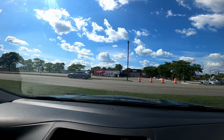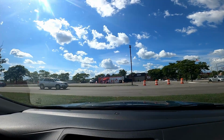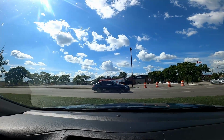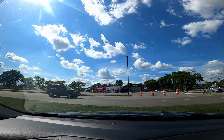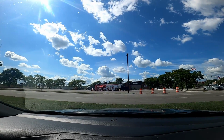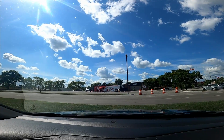So we're at Limeridge Mall in Hamilton, and we're going to try out the Jollibee Mobile Kitchen. Farm Girl's already made an order, so we're just picking it up. And we're going to see how it stands up towards the actual locations that we've been to. So, should be pretty tasty.